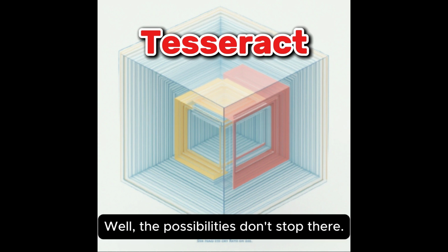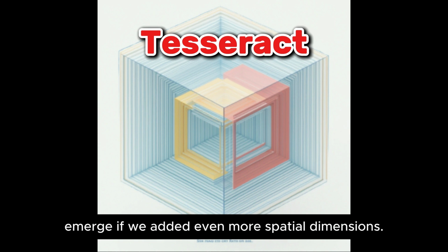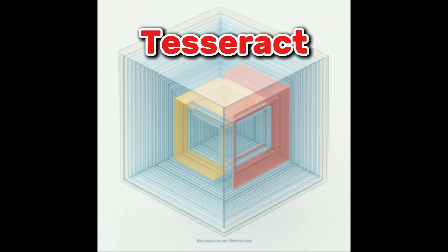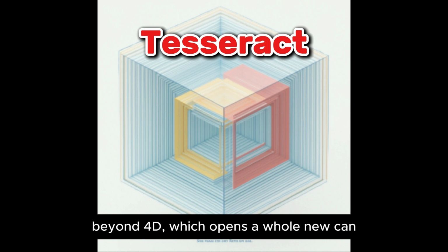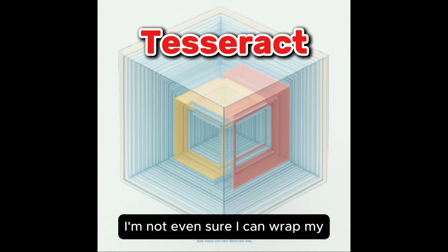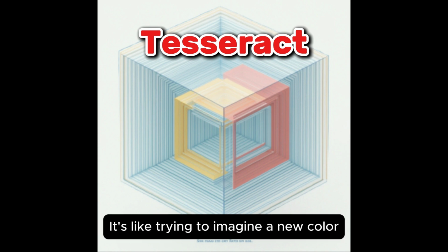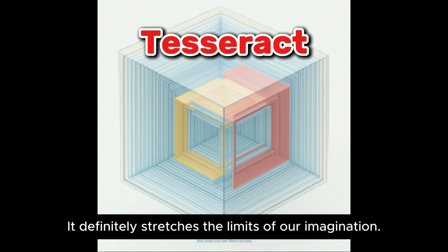Well, the possibilities don't stop there. We could also explore the shapes that would emerge if we added even more spatial dimensions. The article mentions that the math easily extends beyond 4D, which opens a whole new can of worms. So we could have 5D superspheres, 6D hypercubes, and so on. I'm not even sure I can wrap my head around that. It's like trying to imagine a new color that doesn't exist. It definitely stretches the limits of our imagination.